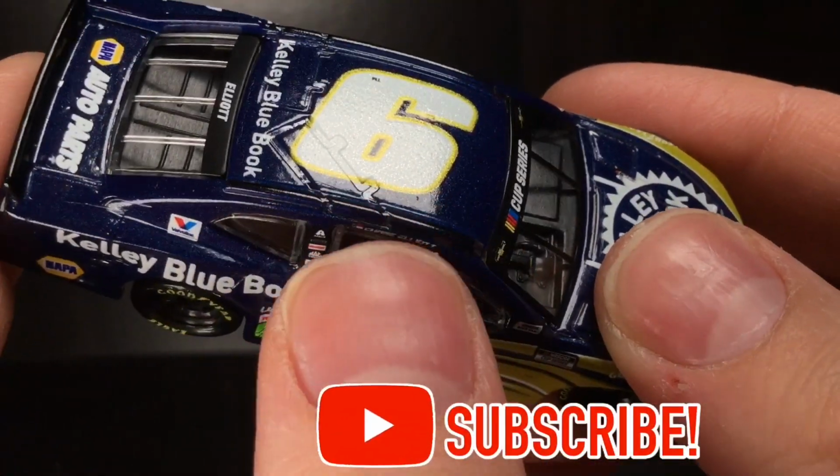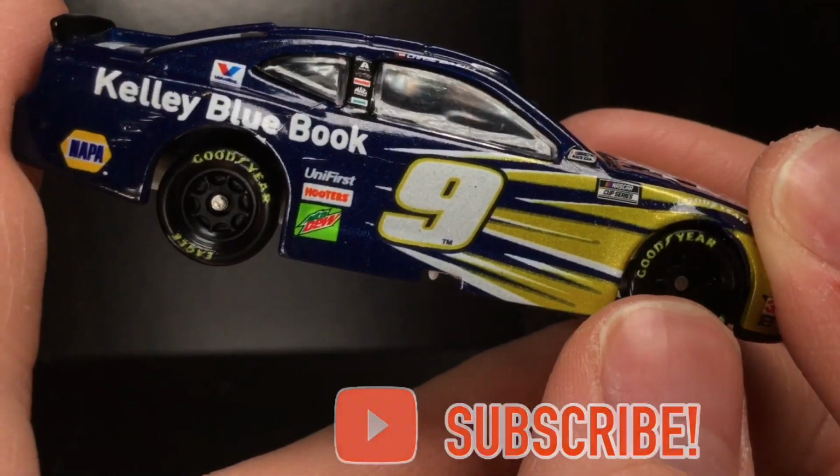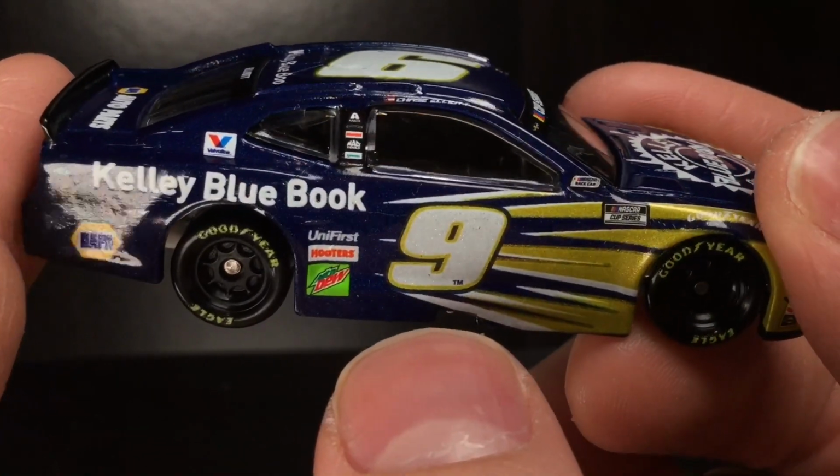Yeah, you can see on the roof, but that's a light reflection. I mean, I'll be honest with you, it doesn't look bad. It doesn't look goofy. It doesn't look like it just ran through a jar of glitter or something. It still looks very sharp.